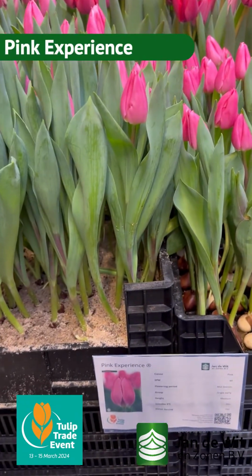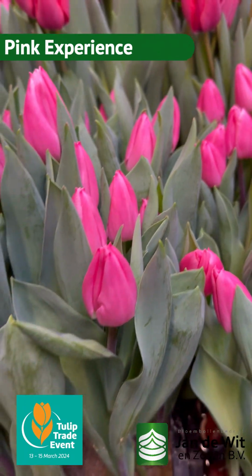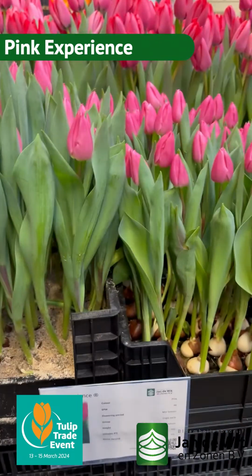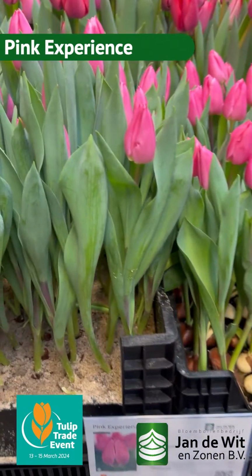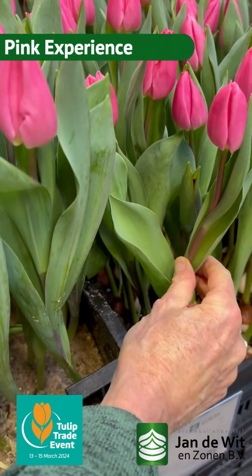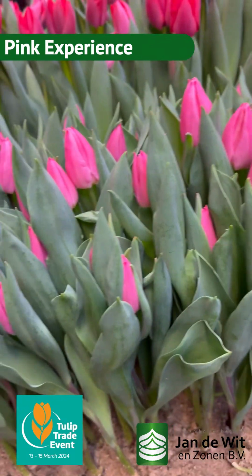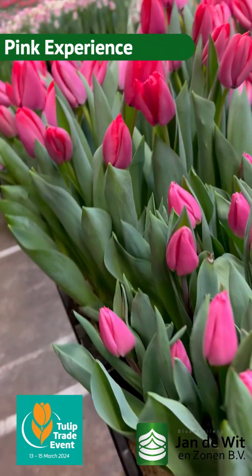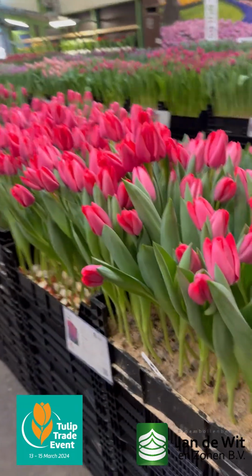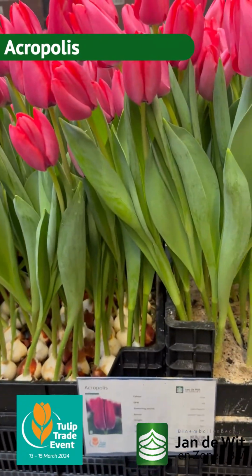Pink Experience. This is a selection from Christmas Dream. The soft pink color. That's still very popular in Japan. Pink Experience has a little bit a darker stem and the darker leaves. And yeah, it's depending a little bit on the growers to have the good growing results. Acropolis. That's also a heavy plant.